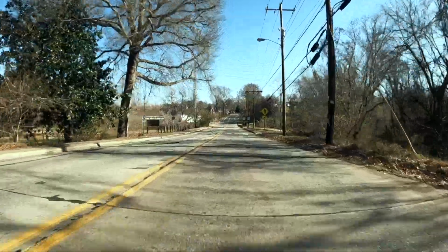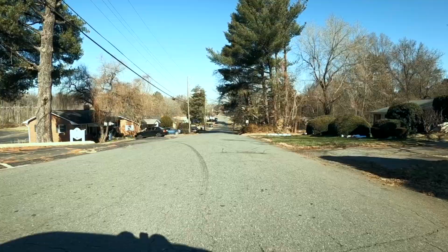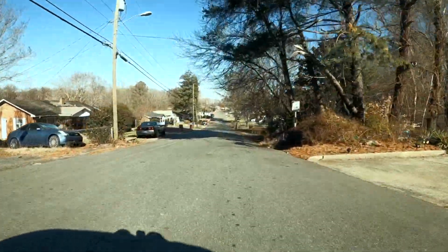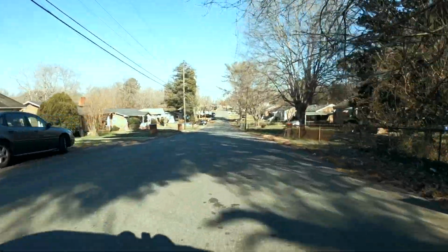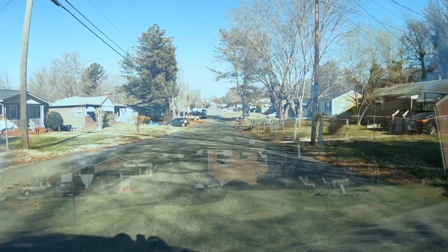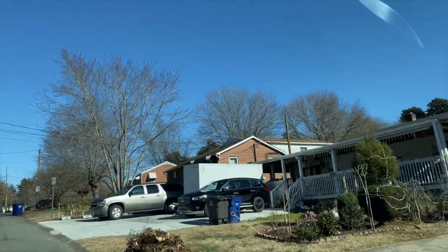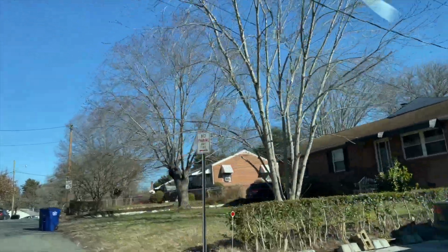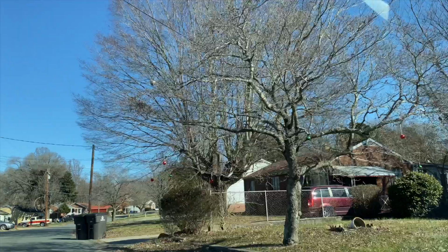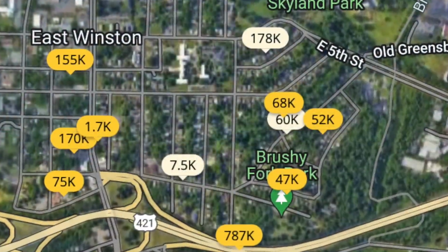All right, let's go to our next area. Our next area is a multitude of subdivisions, but mostly called Skyland Park. Google has it as just East Winston, most of it. This is our cheapest area, going off our price per square foot model and other criteria that we had set forth previously. You're looking at roughly $83 a square foot for homes in this area. So on a 1,700 square foot home, you're looking at everything averaging about $150,000 in this neighborhood.